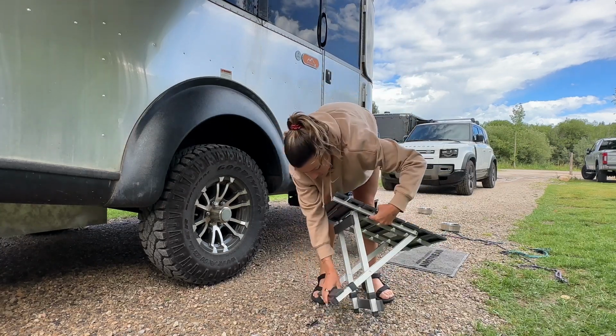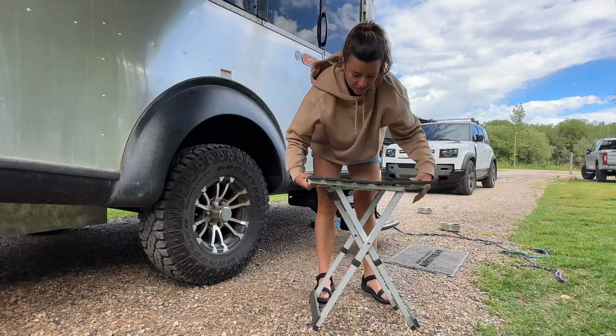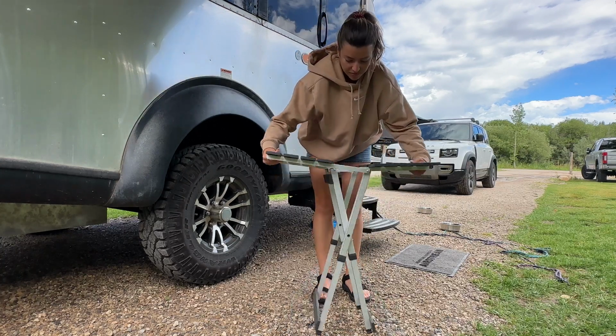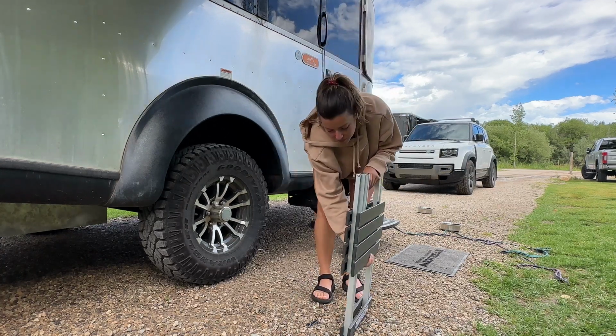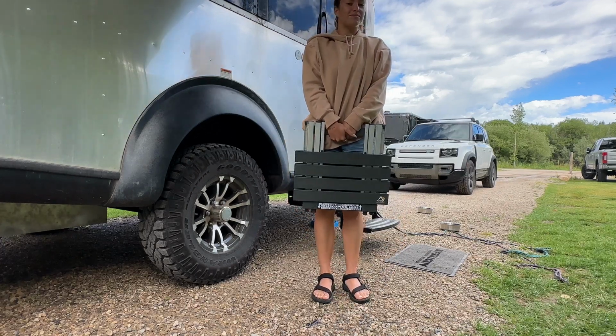As soon as I saw it, I was immediately sold because it folds up so flat that you can stack stuff on it. It's not an issue at all. My personal favorite thing is that the legs are adjustable, so you can have the lower like coffee table height or the higher like dining table height, which is so nice.